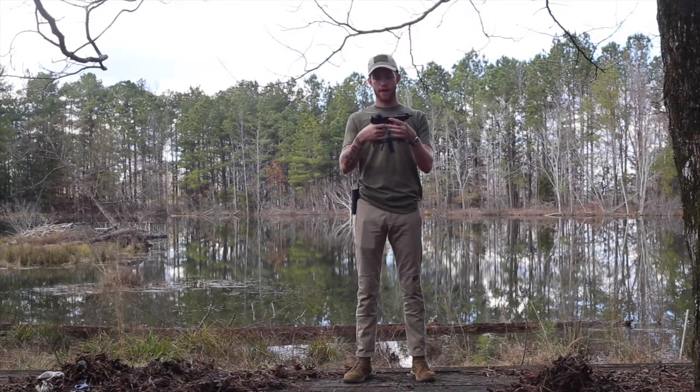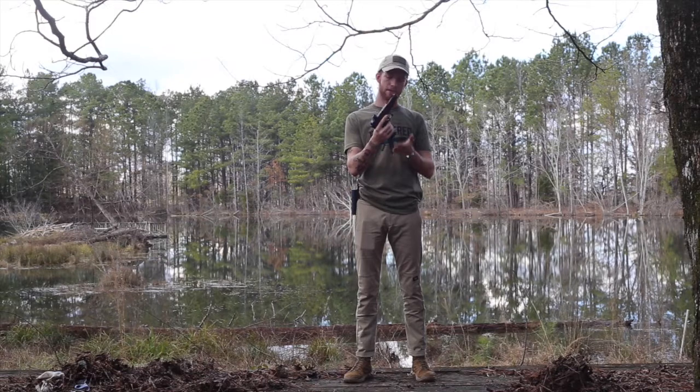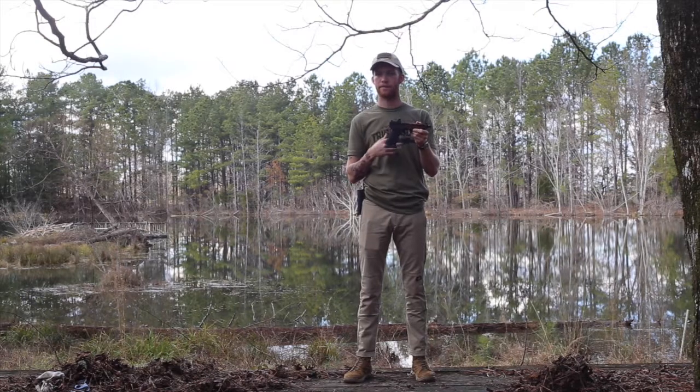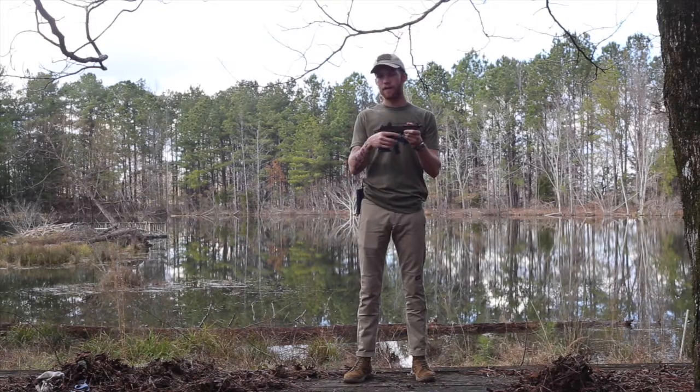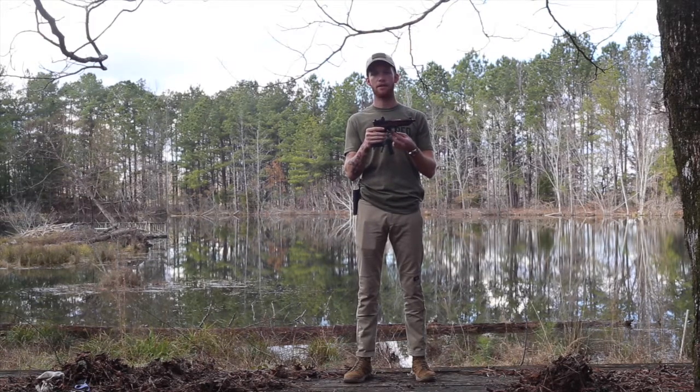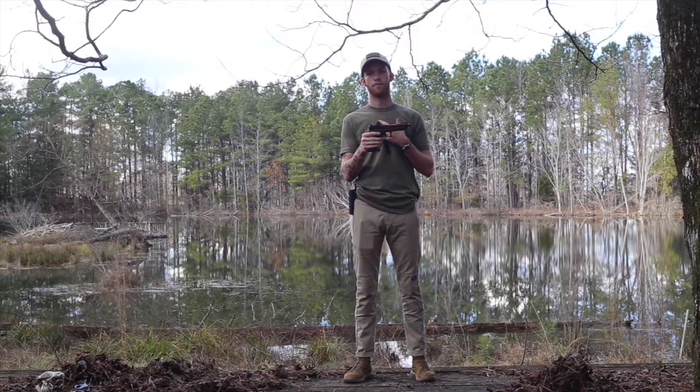Other than that, we've got an Apex trigger, super clean, super crisp break. I love the Apex trigger, and I think that I'll go with them again. We've got a base plate here, so it makes it easier for those quick reloads, and that's wonderful. That's also something that I had never done myself, but I bought this gun as a complete package, so I got into a lot of things that I had never done on guns that I've built.